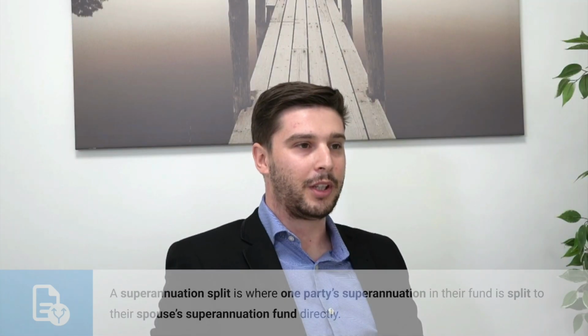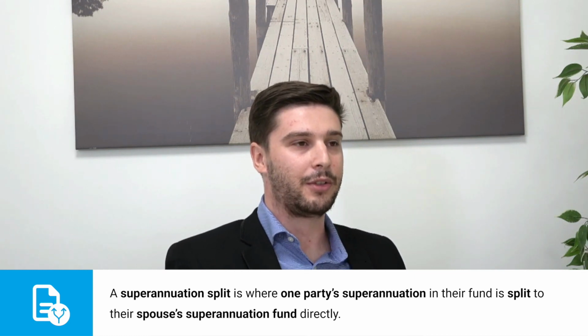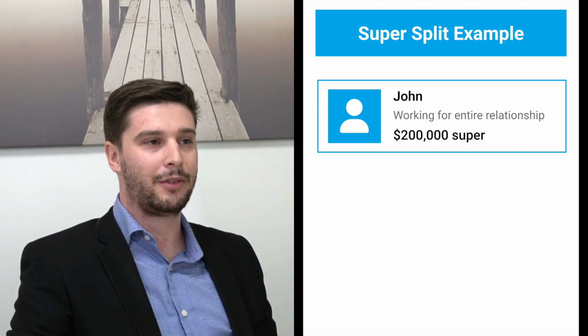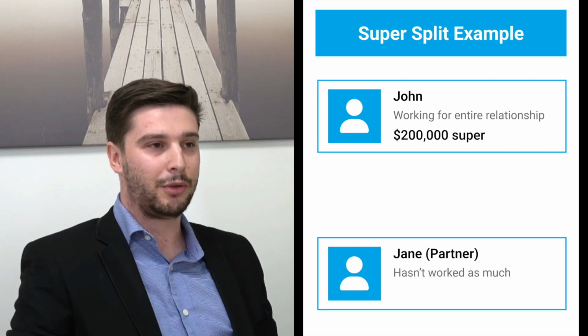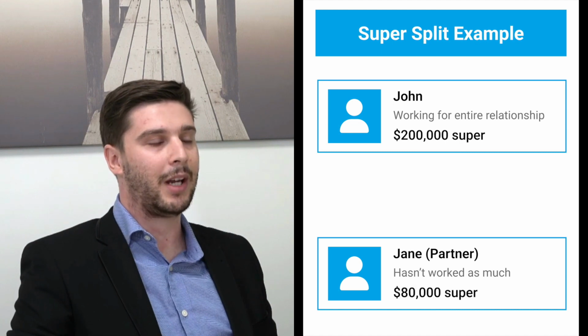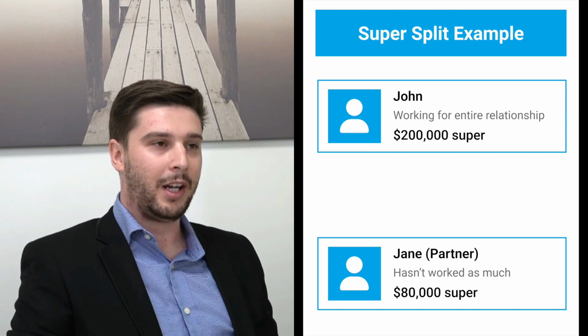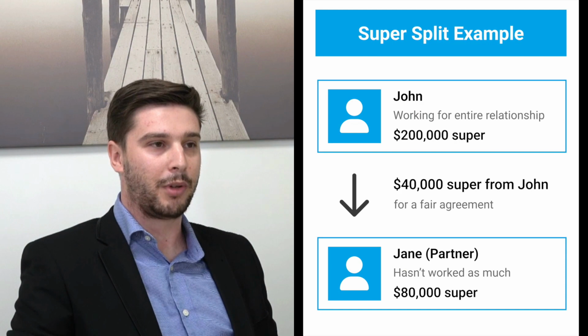A superannuation split is where one party's superannuation in their fund is split to their spouse's superannuation fund directly. So an example of a superannuation split is when John has been working for the entire relationship and has accrued $200,000 in his superannuation. His partner Jane hasn't worked as much during the relationship and only has about $80,000 in her superannuation. So to make their agreement more fair, John has agreed to pay Jane $40,000 from his superannuation fund.